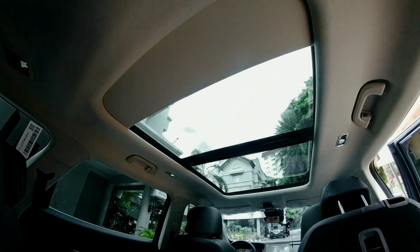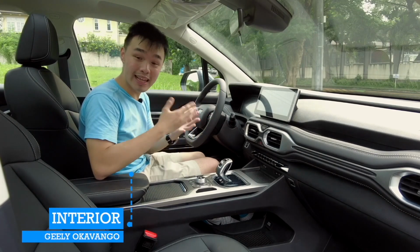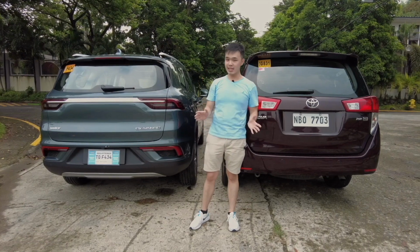In terms of safety, this car gets 6 airbags all around the car. So for tech and the interior, I'll definitely give that point to the Geely Okavango. Now let's talk about the practicality of these cars.